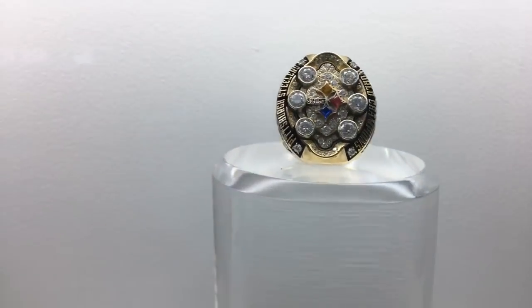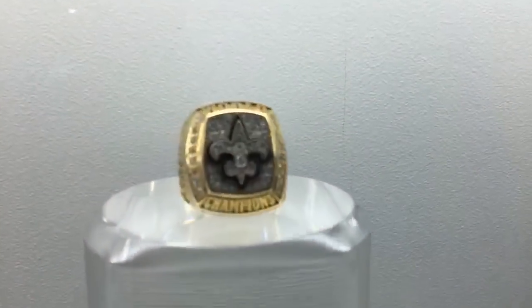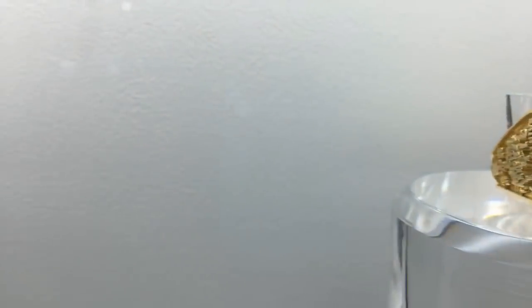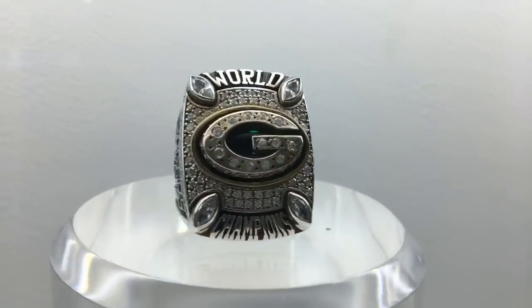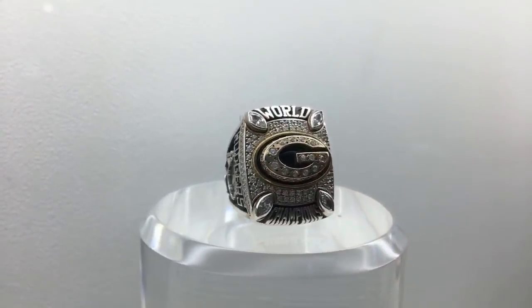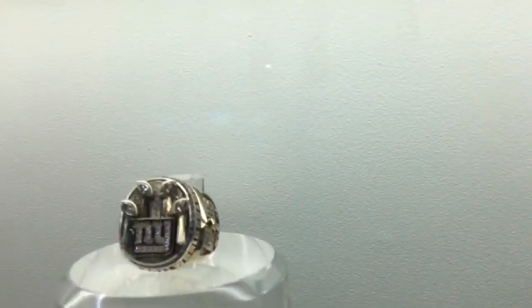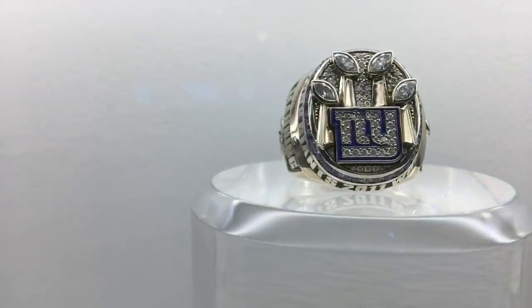And so we're going to move on to the Saints. Nice ring there. And another one for the Packers. That was a big Aaron Rodgers Super Bowl. And there's his name on the side. And going up next, another Giants one. I'm sure Patriots fans want to see that.